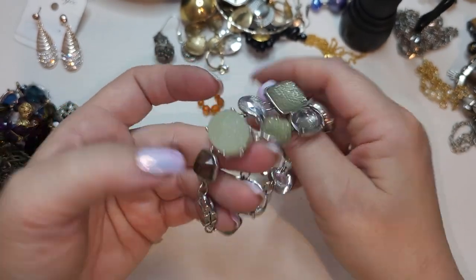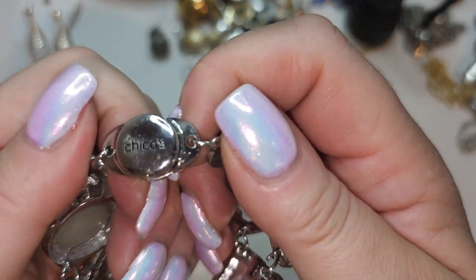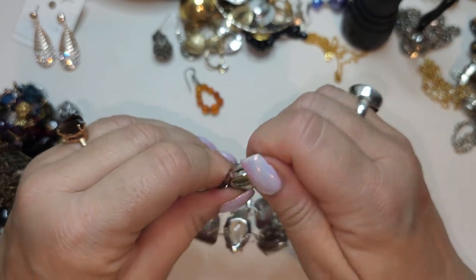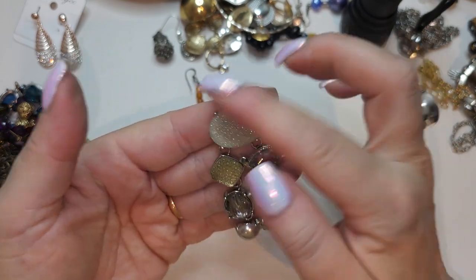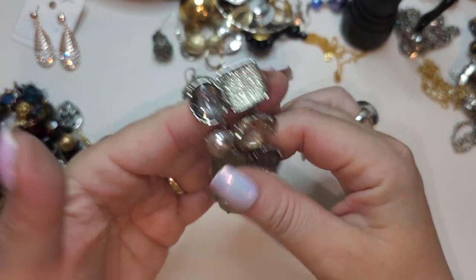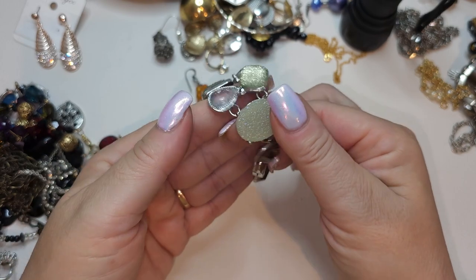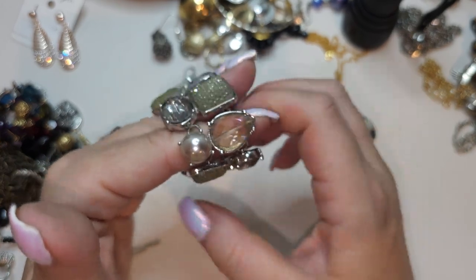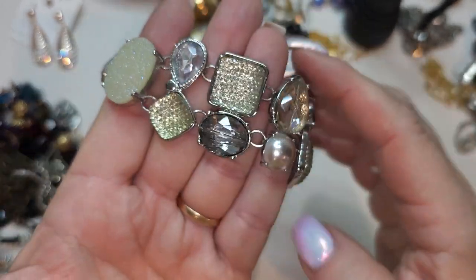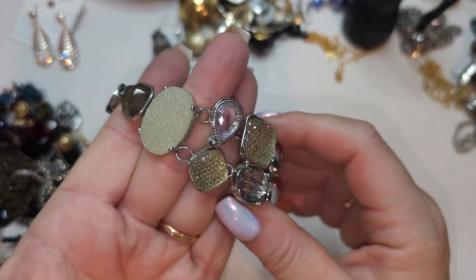I thought this one was a stretch bracelet, but it is not. It is actually, oh, it's Chico's. Ooh la la, we have a Chico's silver tone bracelet. Magnetic closure, I think. Yep, magnetic closure. Magnet is good. And we have kind of a faux druzy and all different types of rhinestones. These ones are glass and plastic druzies and glass rhinestones. This one's glass, faux pearl. It's kind of a very muted olive green color. Pastel, I would say. Really cool bracelet.